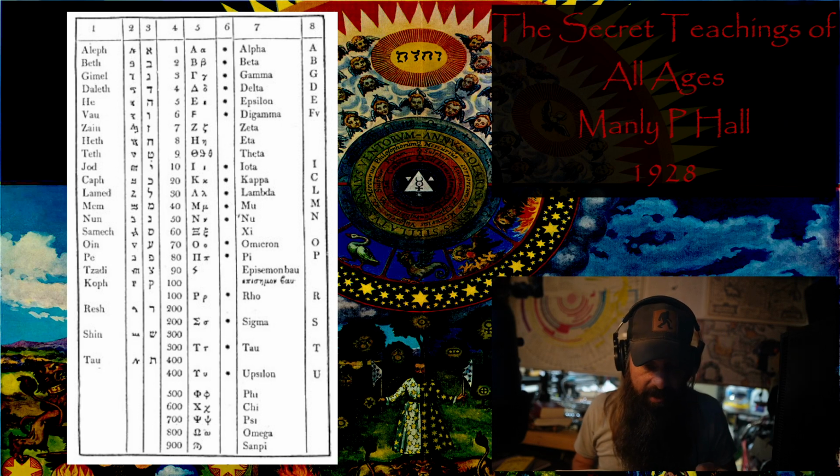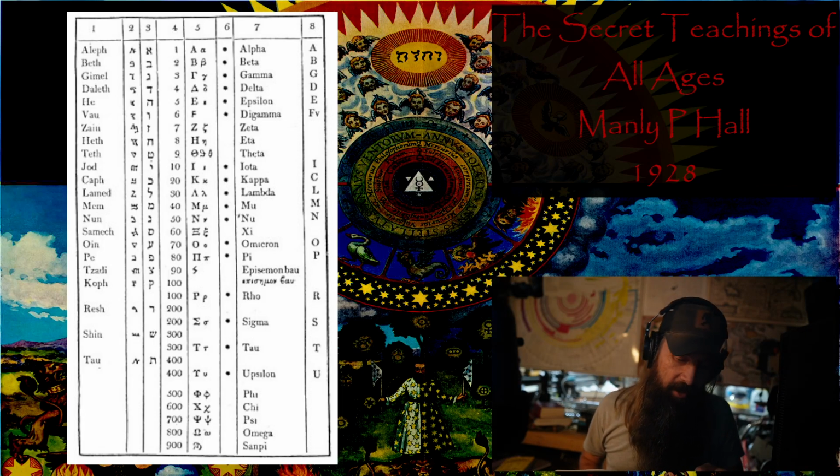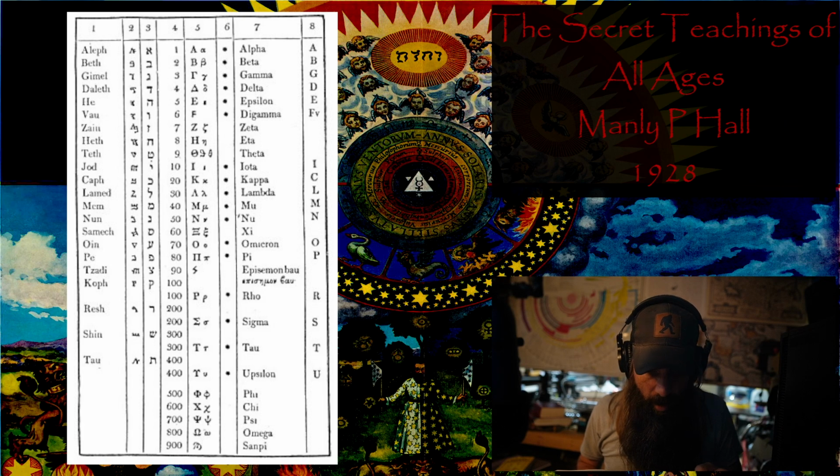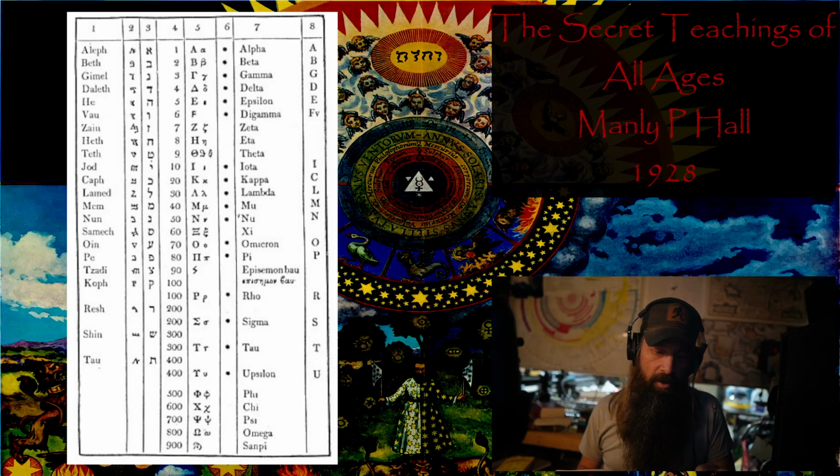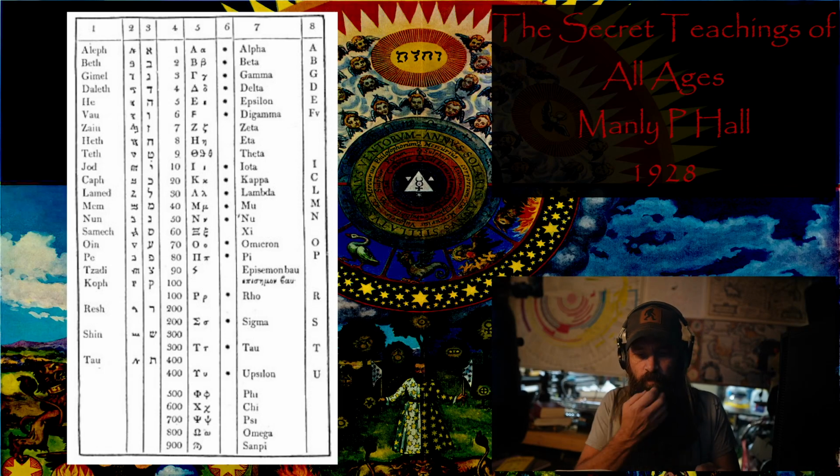Even numbers are divided into three classes: evenly even, evenly odd, and oddly odd. The evenly even numbers are all in duple ratio from unity. Thus, 1, 2, 4, 8, 16, 32, 64, 128, 256, 512, and 1024.